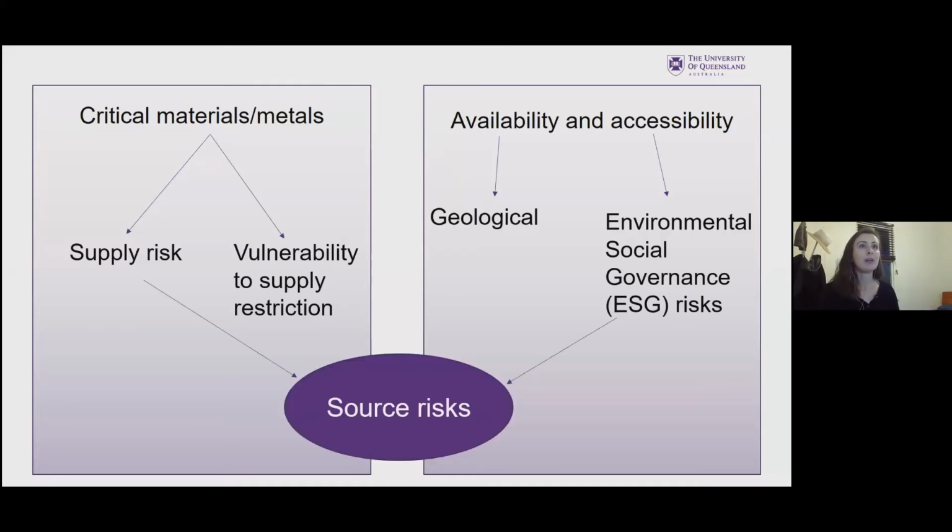So our methodology is actually located in between. It has the granularity of the discussions on availability and accessibility that are very mining focused, but it also has a bit of the criticality aspect because it's quite close to supply risk, but it's really at the source of the supply. So this is where it was located.